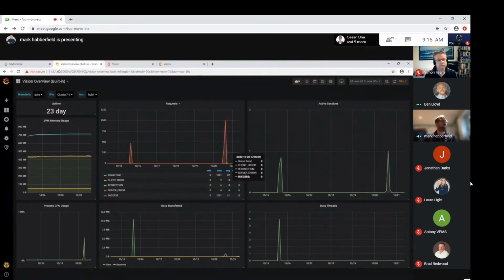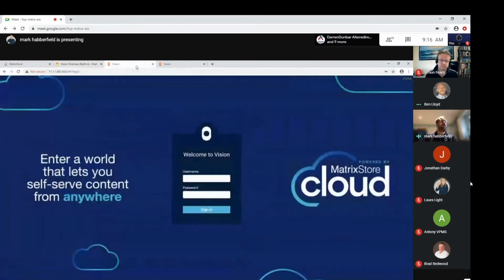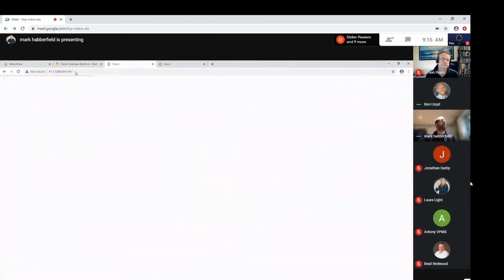So you can normally see the working day spikes up quite nicely with users, etc. So what is Vision? Well, Vision is a lightweight look into your MatrixStore. It's only into your MatrixStore. It doesn't look at other systems, but it's a great way to visualize your assets.